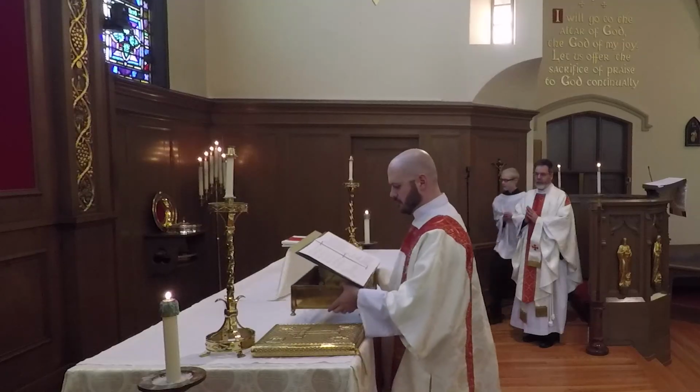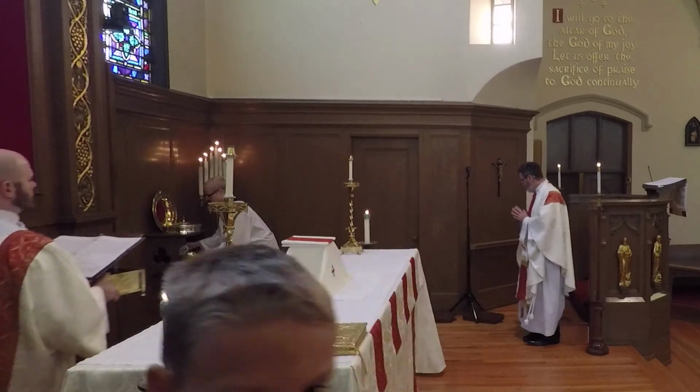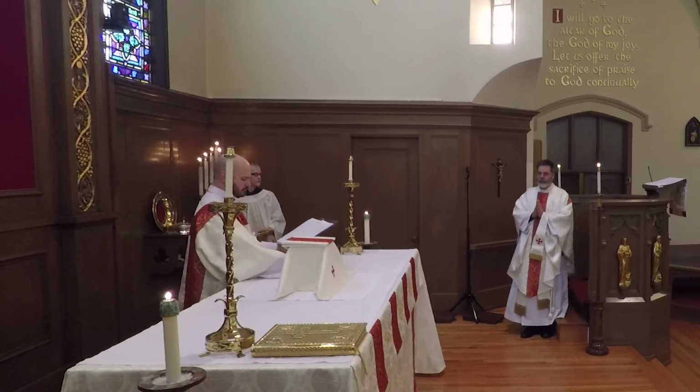So the missal stand is brought around, and now we've got that done. And then, this is all during the offering, now we need to prepare the vessels for the Holy Communion and also bring the elements to the altar. You could, of course, also at this point bring the veiled chalice to the altar.